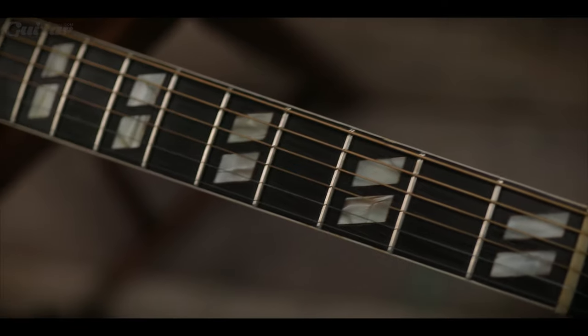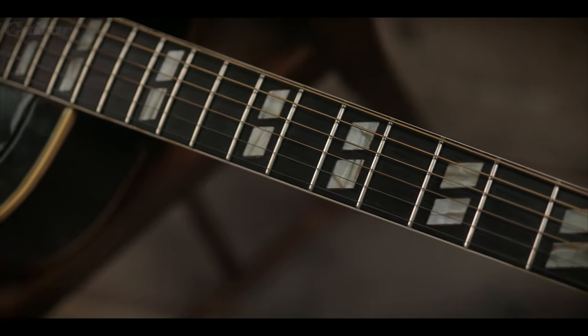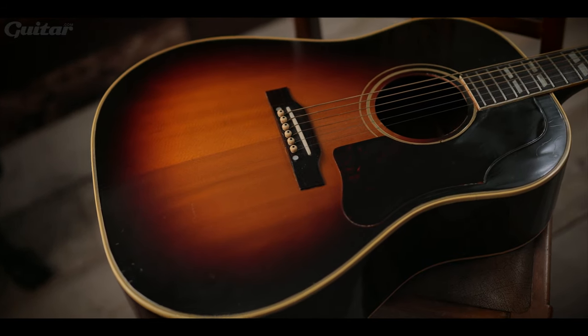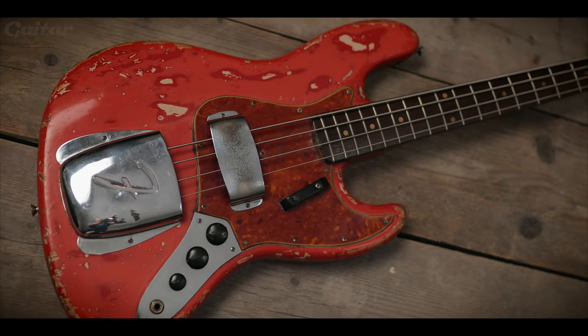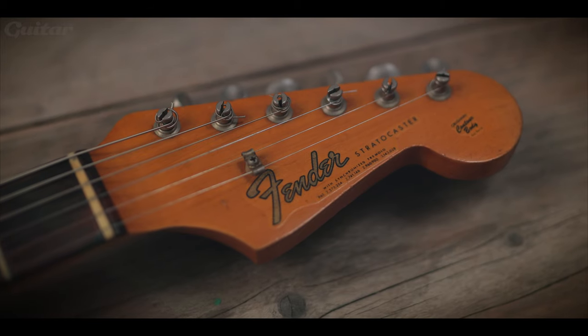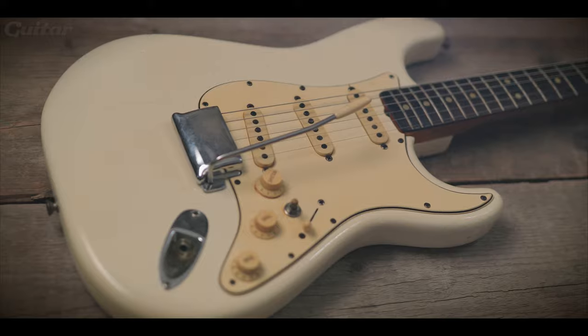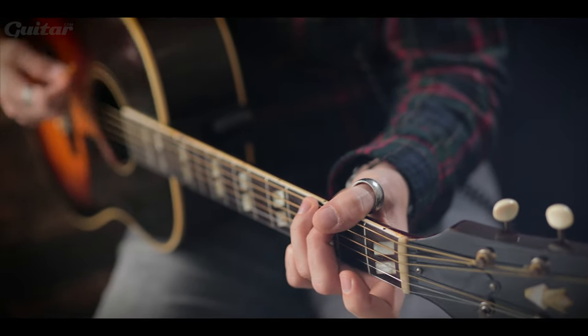Hey, this is Chris here from Guitar.com with a trio of instruments from the upcoming Gardner Hallgate Guitar Auction, which takes place on the 11th and 12th of March. As usual, I've handpicked my favourite pieces of gear from the auction catalogue. This 1955 Gibson Southern Jumbo, 1962 Fender Jazz Bass, and 1965 Strat have all had plenty of work done. However, they all sound phenomenal and stack up really well in a track, as you'll hear shortly.